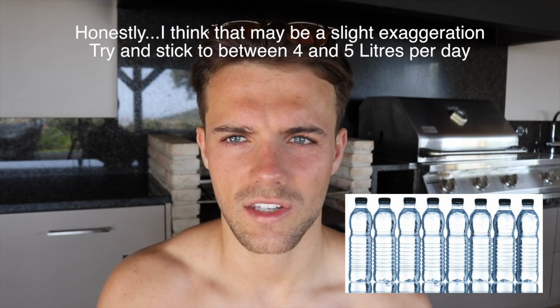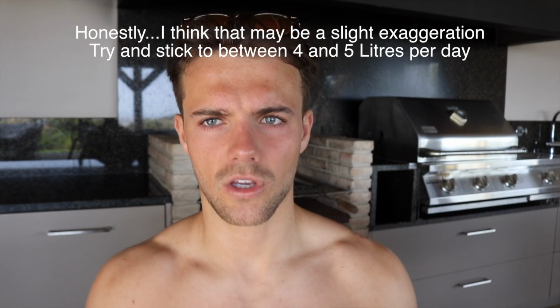I just can't stress how important it is to stay hydrated, because when you're drinking water, not only is it keeping your whole body hydrated inside, but it's also keeping your skin hydrated outside, and that's what you need to get the best tan. Your skin must be hydrated at all times. Actually, in fact, this isn't the last tip, there's another tip, which is to do with hydration. I'll tell you that in one second.